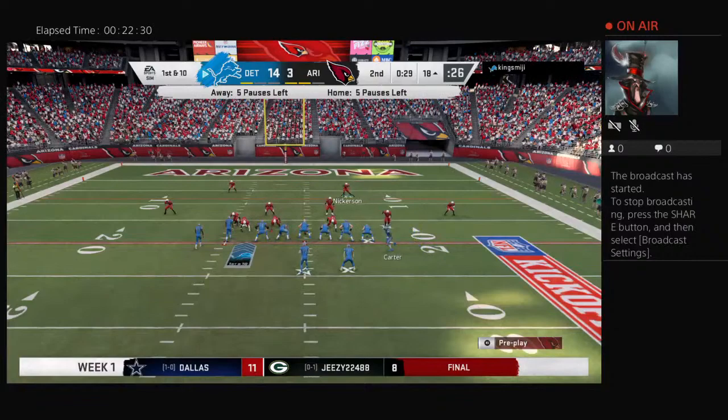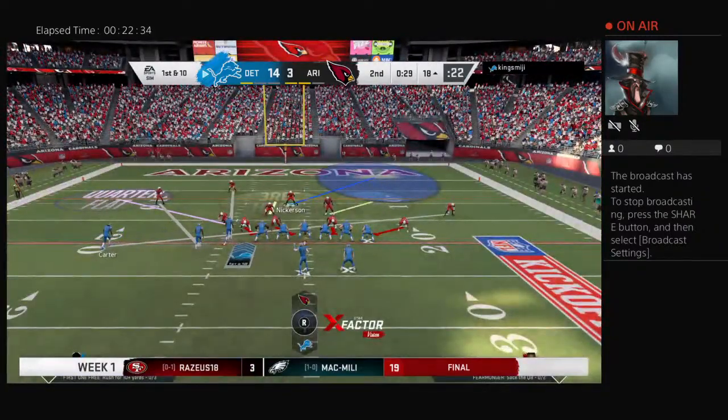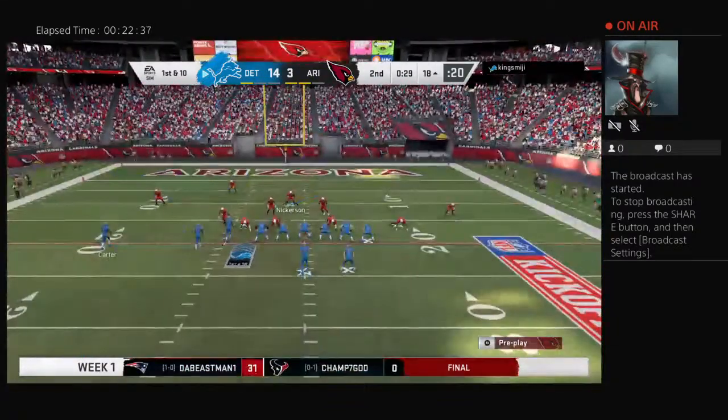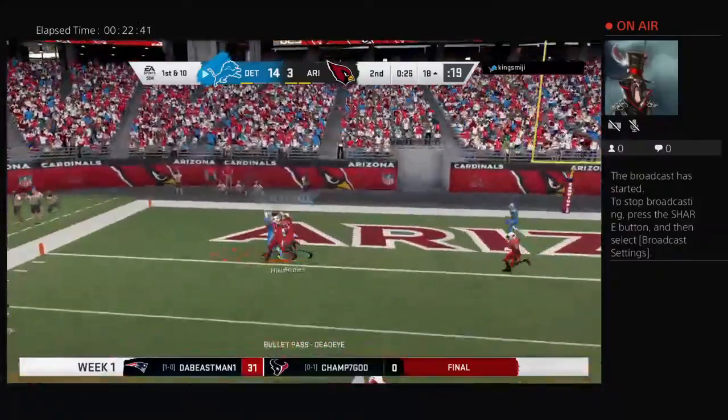Look at me. Zipper. Hey, seam 6. 6 big grip. Here's Kelly. From the gun, he'll throw.